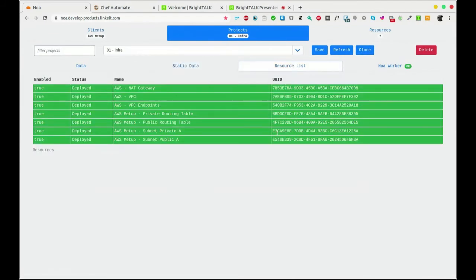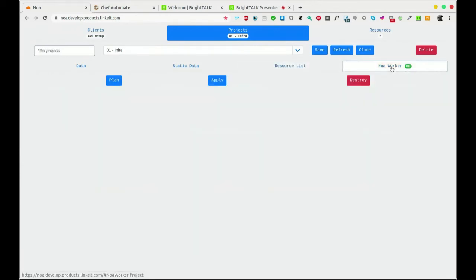Again, these are the resources that we created, and after that we have what is called NOA. NOA is the internal name for our SAP Automation Platform, and you can use the planning option to test that everything is configured correctly before you start to deploy. And then you can apply the infrastructure once it is checked. And after that, if you want to destroy it, if you don't want to have anything in your AWS account for security reasons or whatever, you can destroy all the infrastructure in just one click.